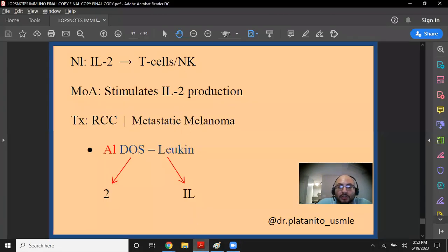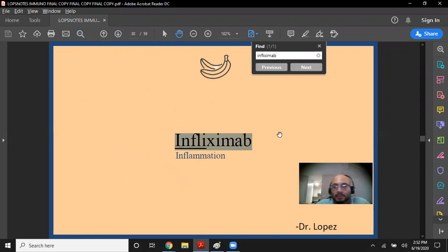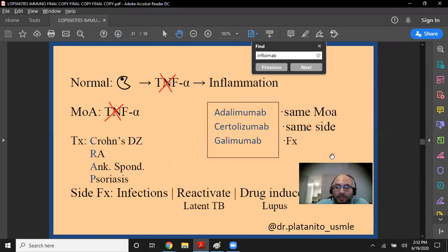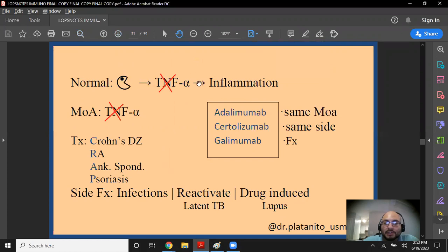So if I take a look over here, we said infliximab, right? So I'm going to look at infliximab. Inflix for inflammation. You see that? And what do I see? I see that normally this little guy looks like Pac-Man. That's a macrophage. And macrophage leads to the stimulation of TNF alpha, which leads to inflammation.